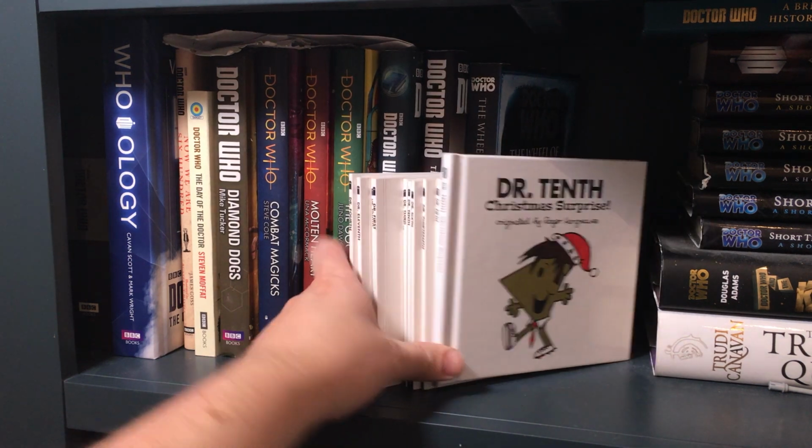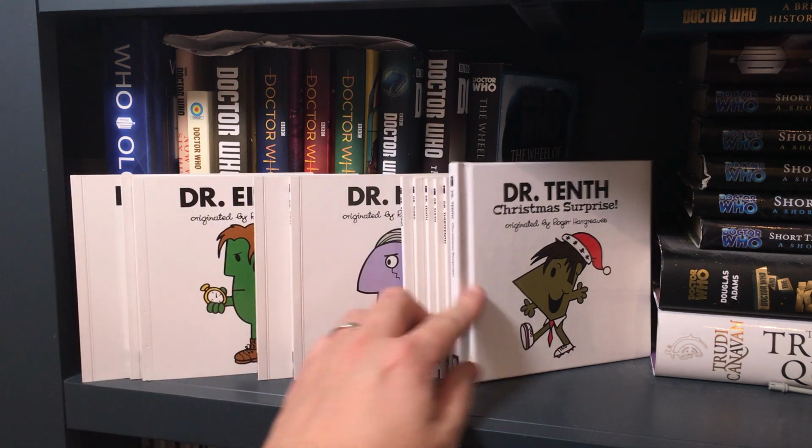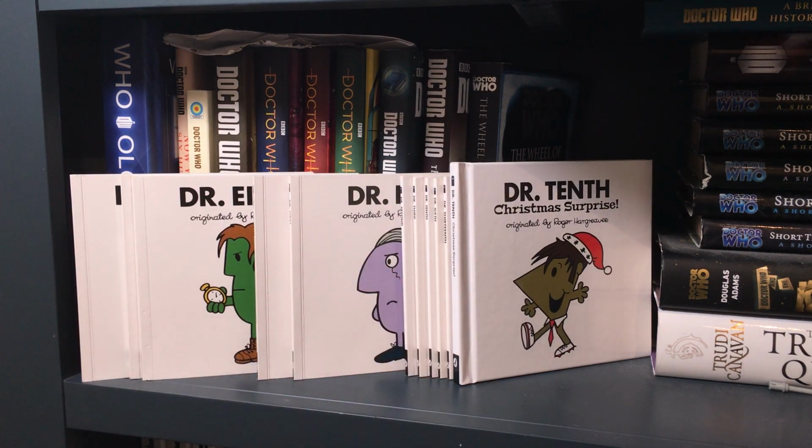And then I have the Mr. Doctor books, bought for me by my daughter for various Father's Days and birthdays since they started coming out, although I don't think I've got the whole set yet. These are, frankly, just very fun, especially if you used to like the actual Mr. Men books, as I did.